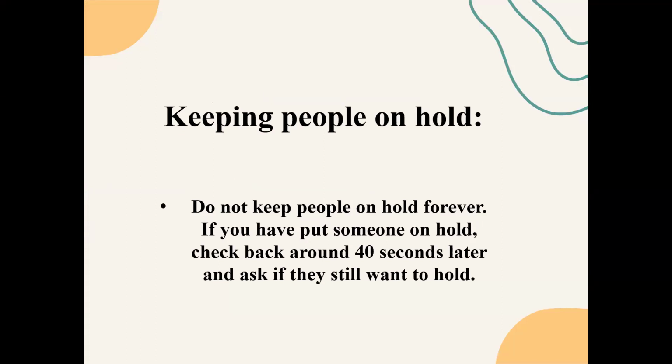Now, about keeping people on hold. Well, yes, people don't like to be kept on hold for a long, long time. And this is American office style or British office style. Maybe Thai office style is not quite the same. But in Anglo-American office style, if you have to put someone on hold, people check back 40 seconds later, less than 1 minute, to ask if they still want to hold, because I think the feeling is there's no point in waiting several minutes, because by then it may already be too late and they will leave.